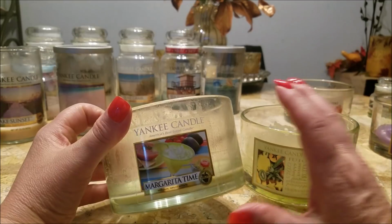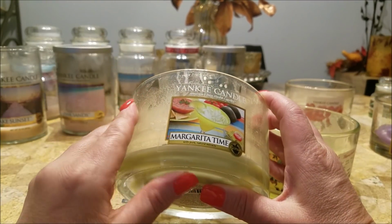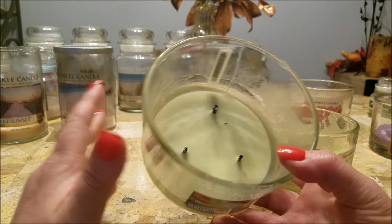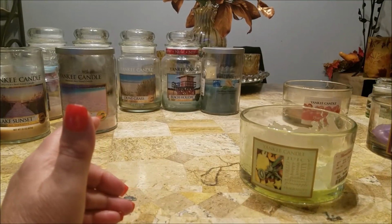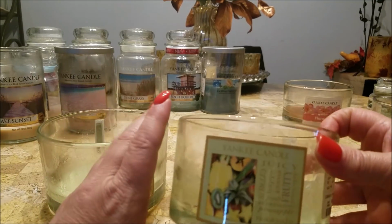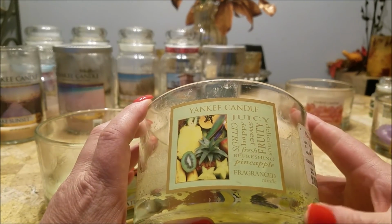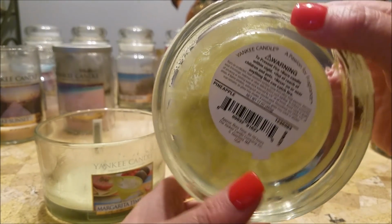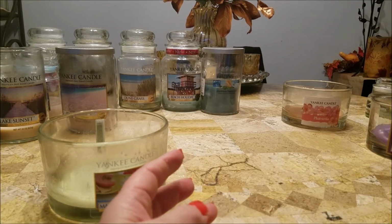This one is Margarita Time. I think I got this one at Bed Bath & Beyond. And it's like what it is, margarita, like lime and salt. It was light. This one is basically pineapple cilantro. What do they call it? Just pineapple. And it did great.